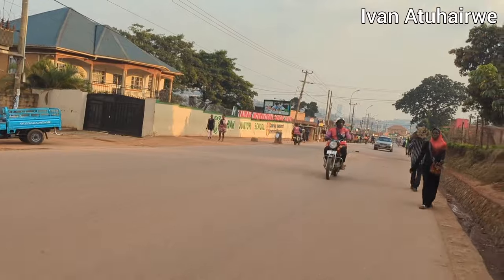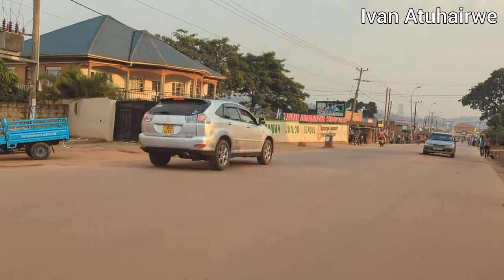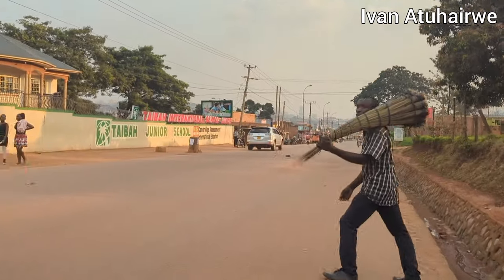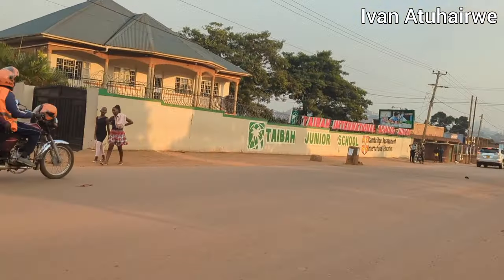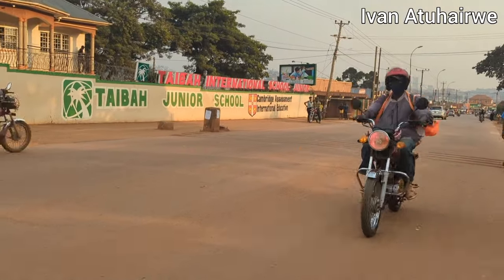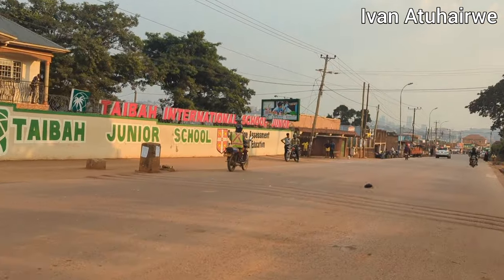The boda-boda guys are one of the main problems people say the city Kampala has, that there is a way they make the city look ugly. Oh, I don't really know.